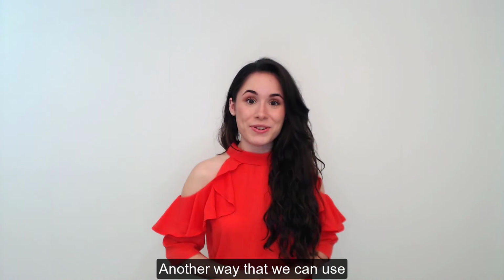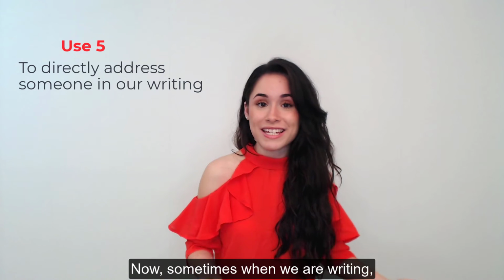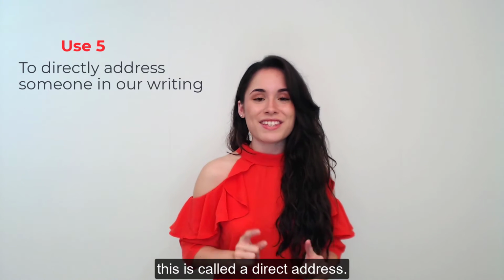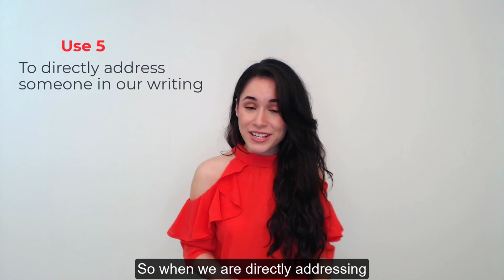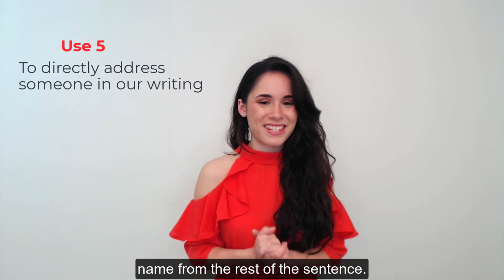Another way that we can use commas in English is when we are directly addressing a person. Now sometimes when we're writing, we might want to say the name of the person that we're writing to. And when we do this, this is called a direct address. So when we are directly addressing somebody in our writing, we need to use commas to separate that name from the rest of the sentence.